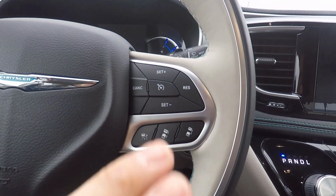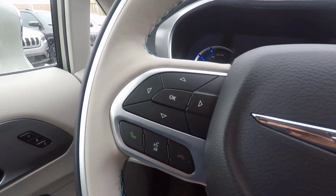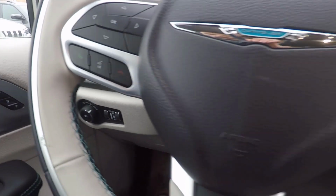These are your controls for your adaptive cruise control, traditional cruise control, your regular controls for the radio, voice commands, and then you will get a rocker panel on the back of the steering wheel to control the radio.